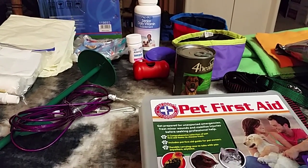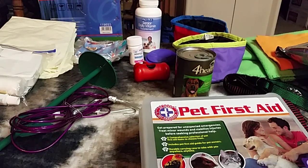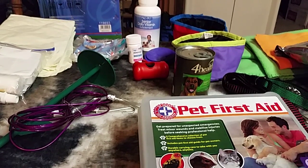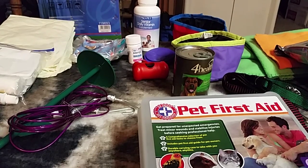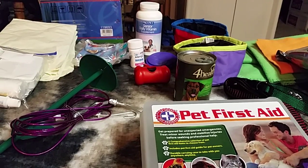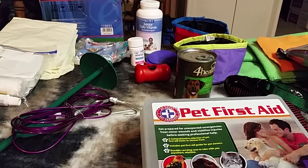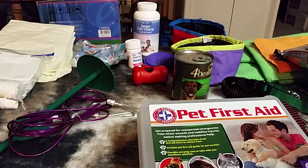Our pet is diabetic. We have a little beagle, and she's a good dog. She's housebroken, but she's diabetic, so she needs insulin every day. And so we've got about 4 months supply of insulin, 4 or 5 months. We could probably stretch that a little bit if we had to. We also have a lot of food for her here, and we have her medical records, her shot records, rabies certificate. If you're going to leave your house for any reason, you need to take those things with you.